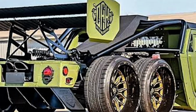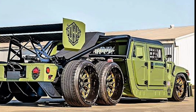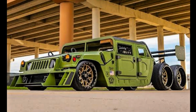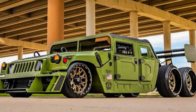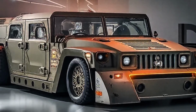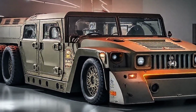The moment you start it, the world knows. The idle is deep, guttural, and has a menace to it that's impossible to fake. You feel the engine's heartbeat through the chassis, and even standing still, it radiates the same kind of tension as a caged predator. The supercharger's faint whine builds in the background, hinting at what's to come. Press the throttle even slightly and the beast responds instantly, surging forward with an eagerness you don't expect from something this massive.